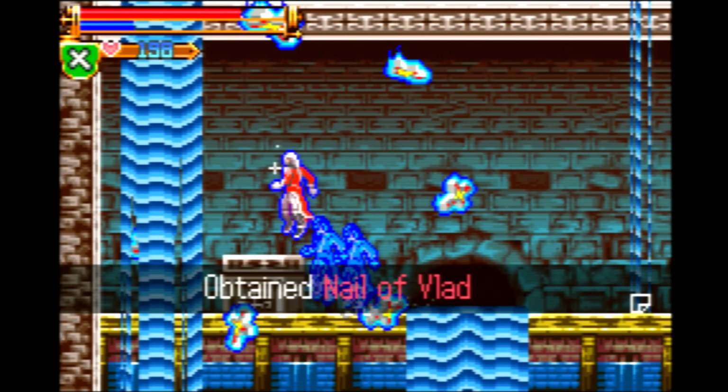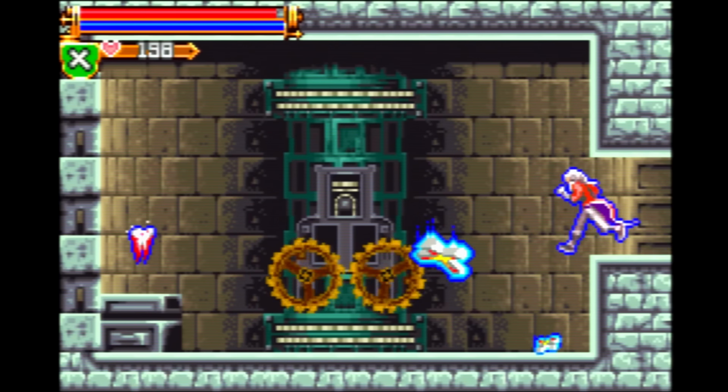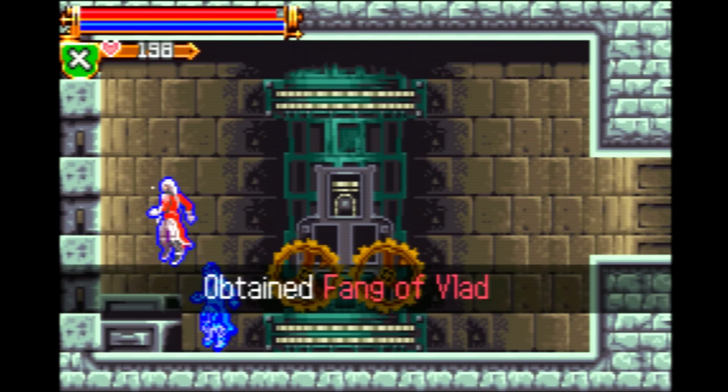In doing this, though, I found a few more key items, the Bolt Spellbook and the Tooth of Vlad, so it's working out, I suppose.